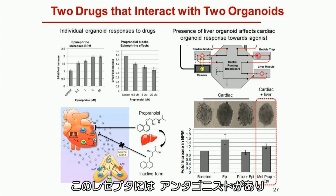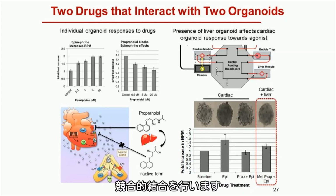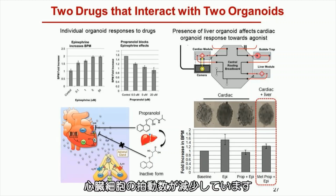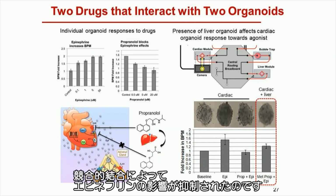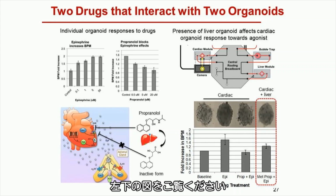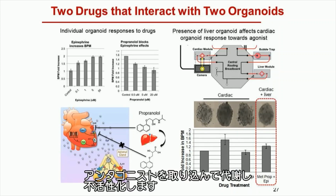Now, this receptor also has an antagonist, a competitive binder to it. So on the plot that is on the top middle, you see what happens when this antagonist is added to the system. So the beating rate of the heart cells decreases because this competitive binder works in inhibiting the effect of epinephrine. Now, this is what would happen if you just have the heart cells. But when you have the liver cells, as shown on the bottom left-hand side here, the liver cell actually takes this antagonist and metabolizes it and makes it an inactive form.